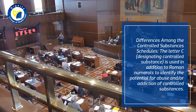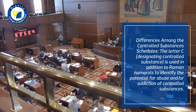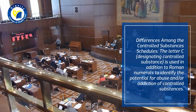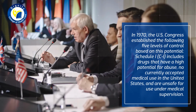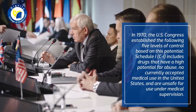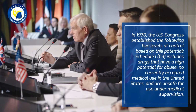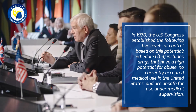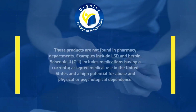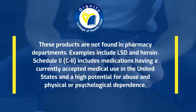The letter C, designating controlled substance, is used in addition to Roman numerals to identify the potential for abuse and/or addiction of controlled substances. In 1970, the U.S. Congress established the following 5 levels of control based on this potential. Schedule I, CI, includes drugs that have a high potential for abuse, no currently accepted medical use in the United States, and are unsafe for use under medical supervision. These products are not found in pharmacy departments. Examples include LSD and heroin.